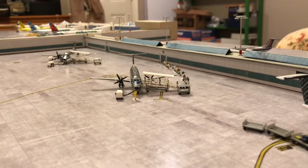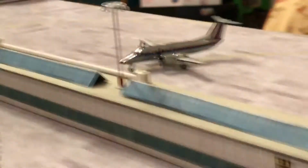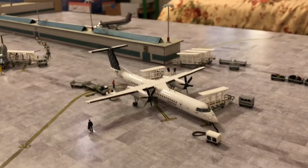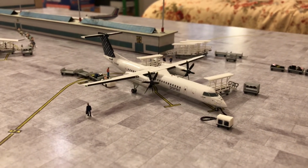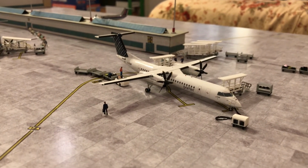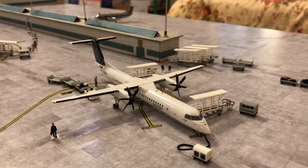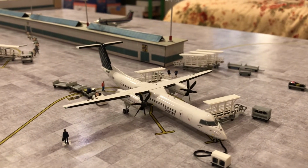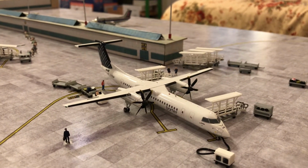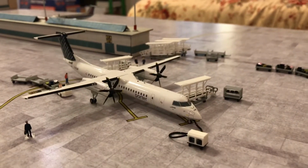All right. Got another Brasilia parked over here, just kind of hanging out. And my last model I have out there, I can't remember, I think this one was out on my Newark update. It's my Porter Dash 8 Q400. I got the 2 jetways attached to both boarding doors. I got my gate check carts up front as well. And this guy is also loading up cargo with the pilot pre-flighting the starboard wing. So a lot going on around that model.